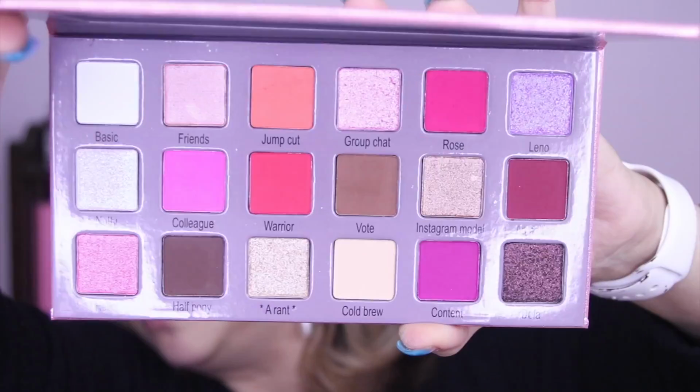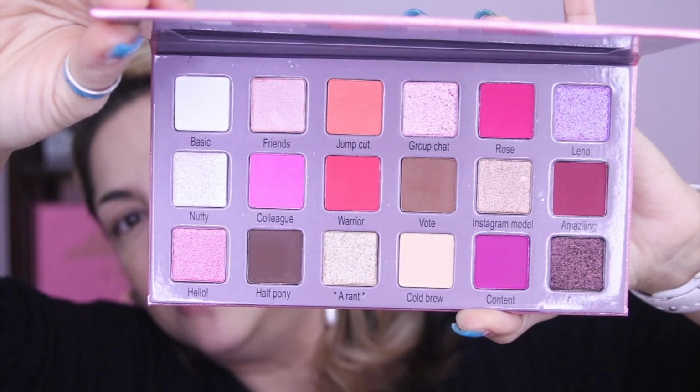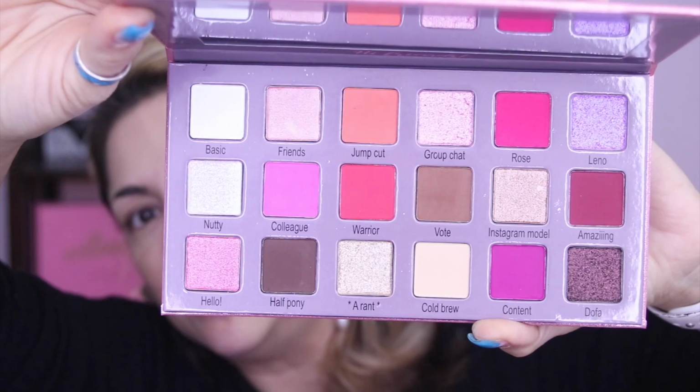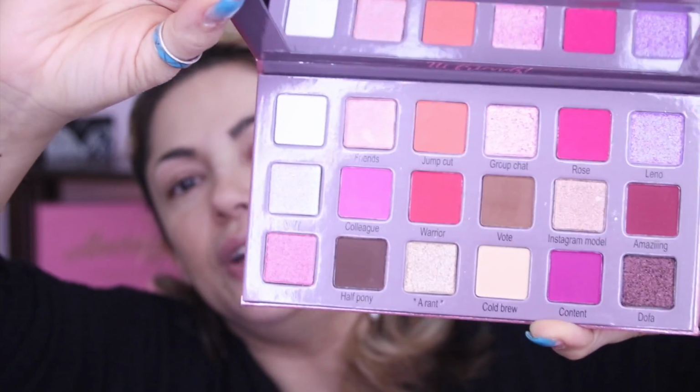It says that it's a vegan, 18 color eyeshadow palette. And this is what it looks like. I love the colors. It's got some nice light tones, but you can see they're sprinkled with some nice, really bright tones that I really like, especially for the summer. These colors would be perfect. So anyway, we'll see what we can come up with using this palette.